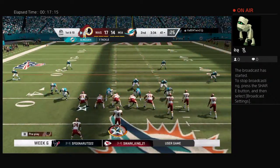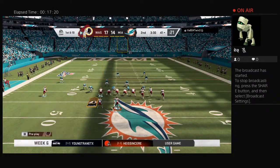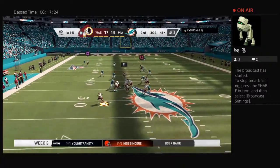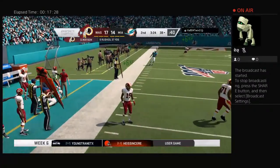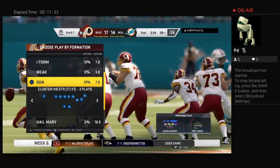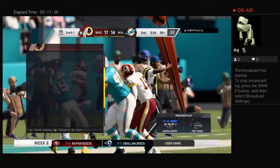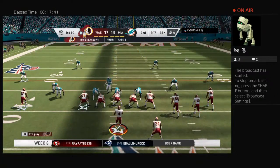Mike, reset. 18. 24. He's checking. A shotgun snap for Watson. Dancing to his left. He'll run it. He'll get 3 yards on the scramble there at second down. Okay, he's not going to get the first down, but this is still a nice job of buying some time and then running to get to the sideline and get out of bounds and avoid the big hit.